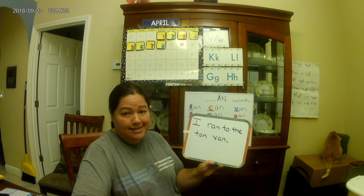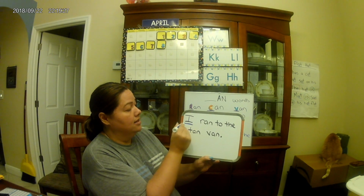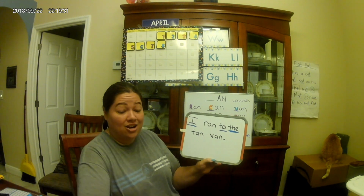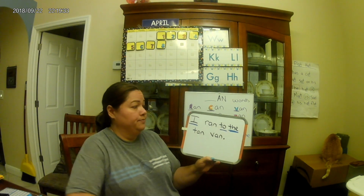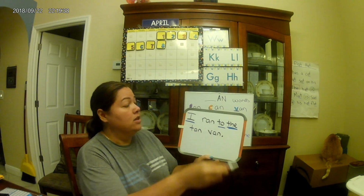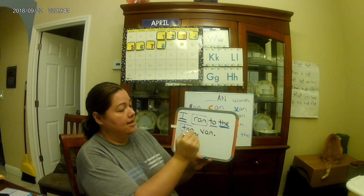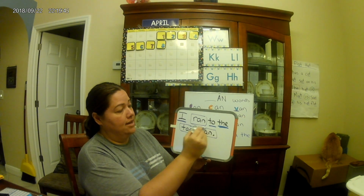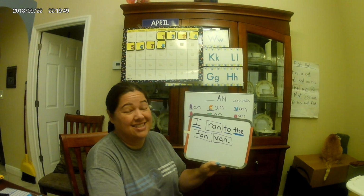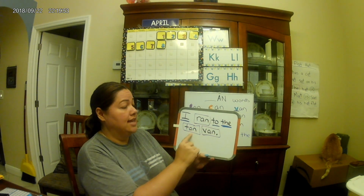So we're using some sight words here. Our sight words are I, to, the. And our an words are ran, tan, and van. They all rhyme. So we have ran, tan, van. Right? So tan is just a color. So if you're not sure what color that is, that's like a light brown. Okay? So I ran to the tan van.